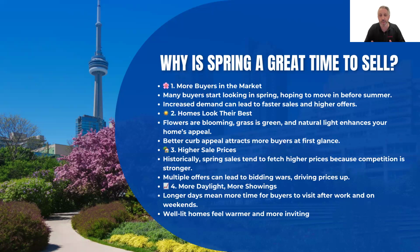The spring season is also a common time to sell because a lot of people believe and understand that these buyers coming into the market leads to an increase in demand, which gives you the better opportunity to sell faster and possibly get higher offers.